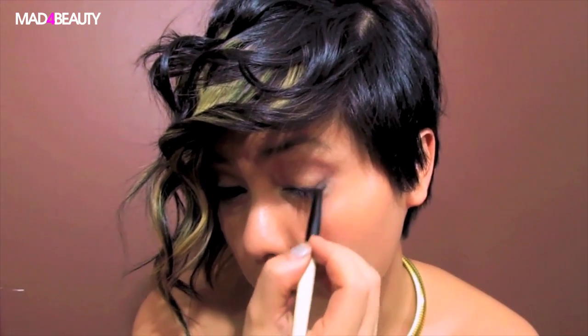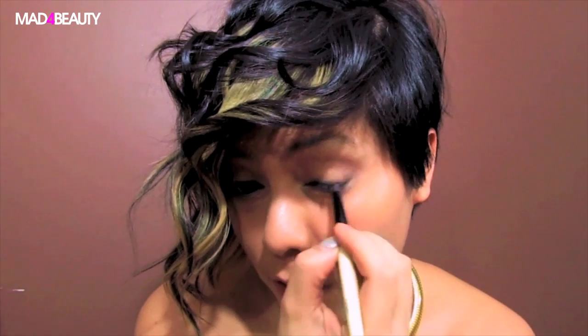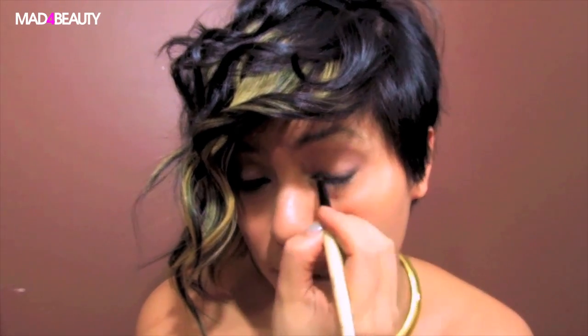I'm just gonna pull it out just for a slight wing. Anytime you do this, it really opens up the eyes. After that, you're gonna curl your lashes and then apply mascara.